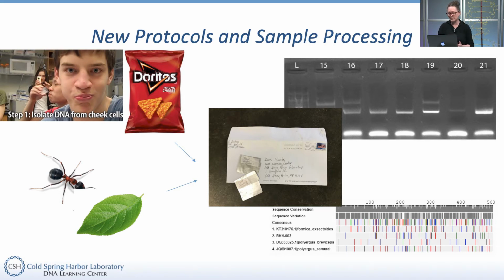And the end result is a DNA fingerprint, a visualization of the DNA that is data that can be used for further investigations on things like population genetics, or a DNA sequence that can be used for DNA barcoding or to answer questions about human origins.